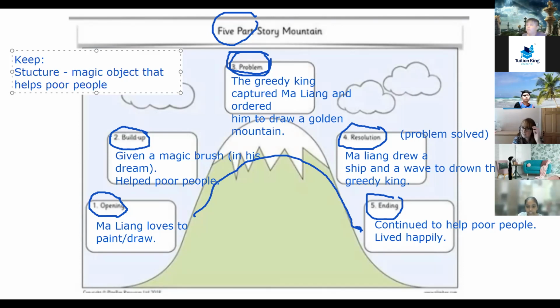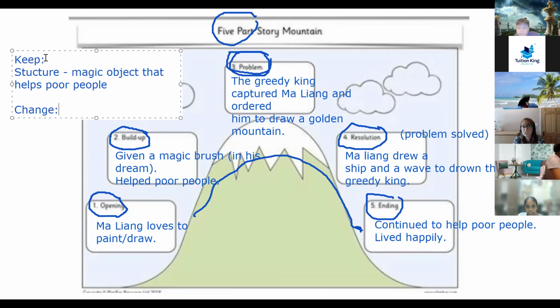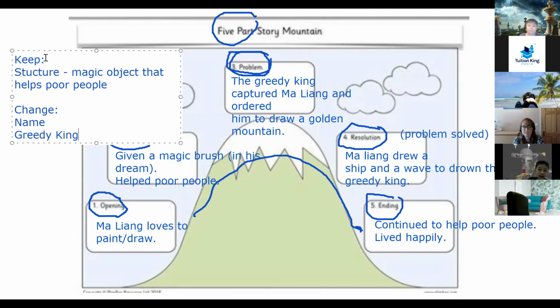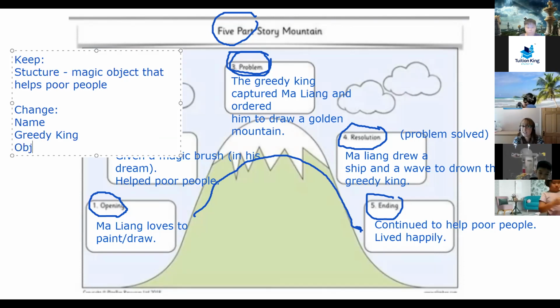Okay. But we want to change a few things. So you could change the name, you could change, it might not be a greedy king, it might be a wicked witch, or it might be a wicked queen. And the main character can change name. You can change the name of the main character. Good, you can, yep. And you could even change the object. It has to be magic, but you could have a magic pencil, or you could have a magic carpet, or you could have a magic flower, whatever it might be.